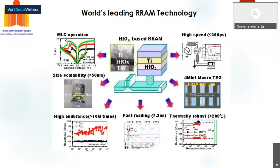It has fast reading, of the order of 7.2 nanoseconds, and high endurance, greater than 10 power 10 times. The size scalability is less than 50 nanometers. Research is still going on to bring it down to less than 10 nanometers. And it has high speeds, of the order of less than 300 picoseconds. One can retrieve the information from this device at very high speeds, of the order of 300 picoseconds.